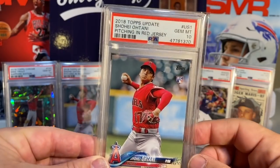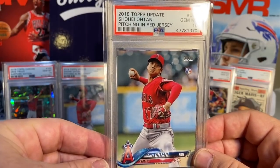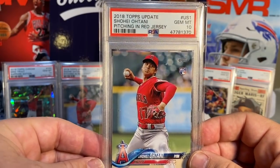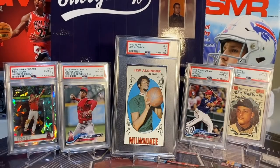I picked him to win MVP. I actually put $25 down in my FanDuel for him to win MVP. And I also put some money down on Corey Seager to win MVP in the National League. We'll see how those bets work out. Again, it's only $25, but at plus 2,000, it was worth the bet. So that's it, guys. Some interesting cards going up and down.